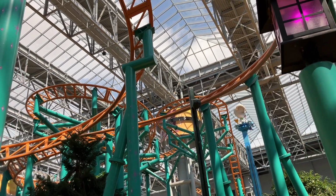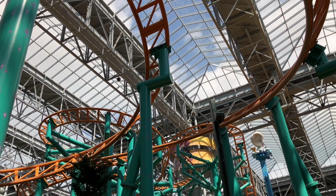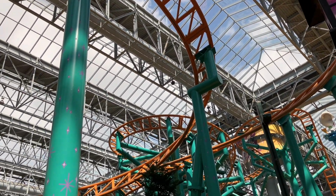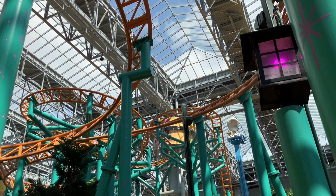But yeah, it's a very fun one, but for some reason this version of the ride is a little bit rougher than Pandemonium, unless Pandemonium's just the odd ball out and it's really smooth, because Spinning Dragons on this are very rough. I mean, not very rough, they have a slight rattle, okay?